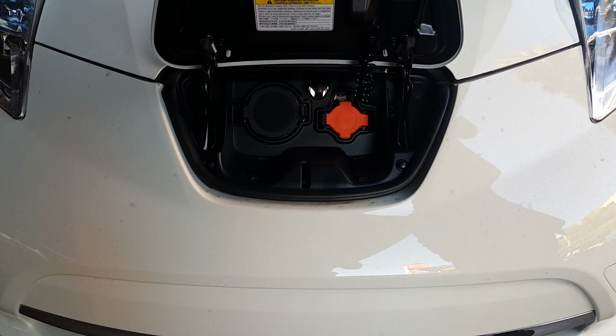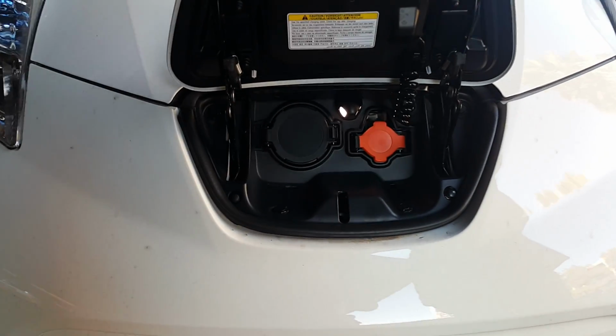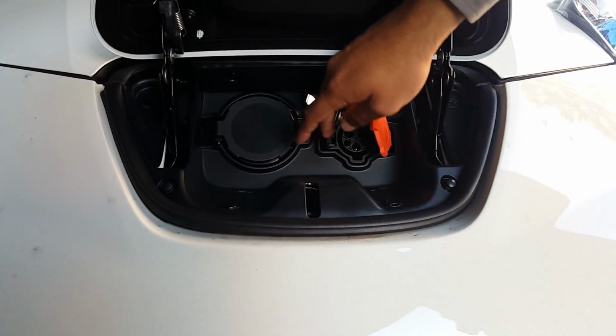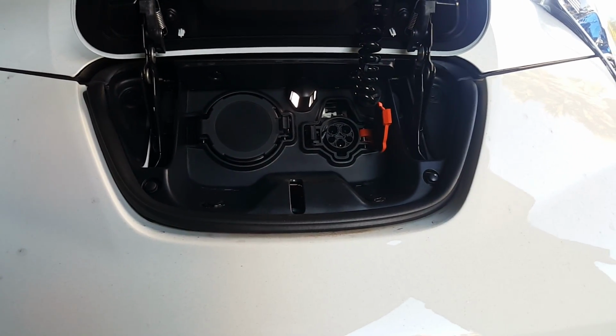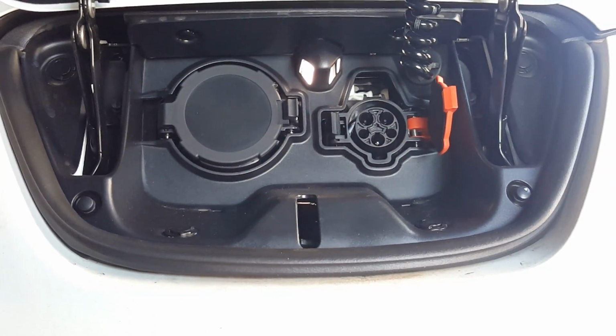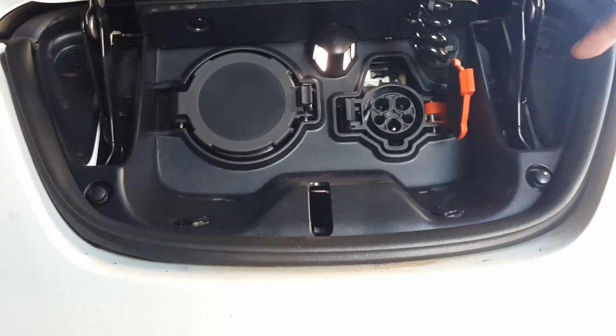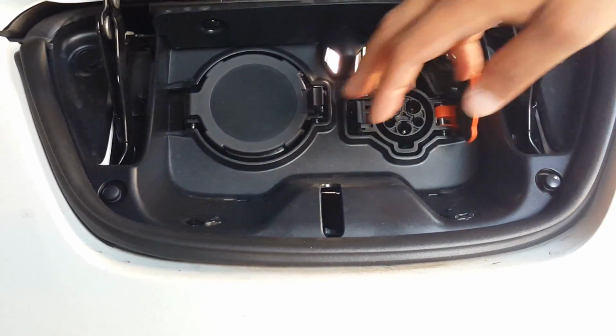Now when it comes here in the front of the Nissan Leaf SL, what you're noticing is you have two ports. What Nissan includes is, of course, this universal charger. So any charging station is going to have this charger to be able to plug into your Nissan Leaf. It's an upgraded charger, so it will charge your Nissan Leaf a little bit faster than normal, but you can also plug it into your house outlet.